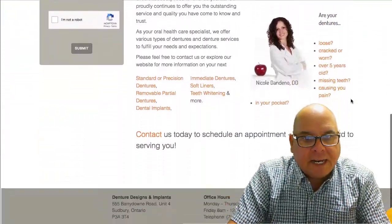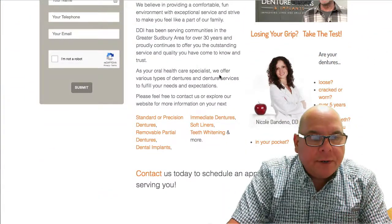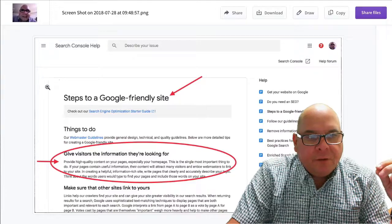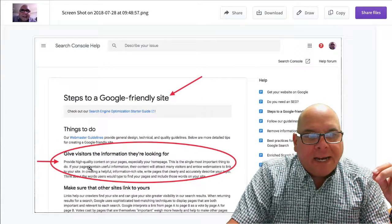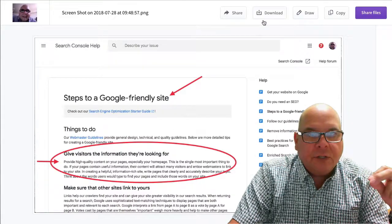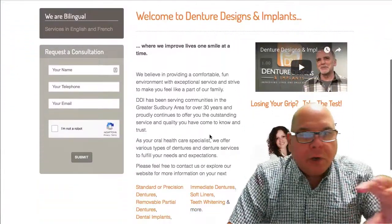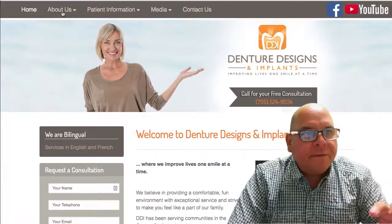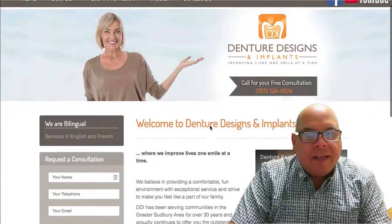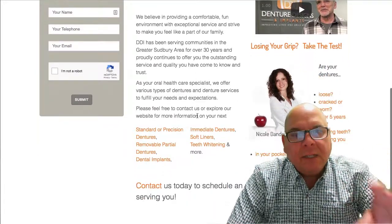So when I look at your site, the most important thing you can do next week is put about 1,500 or 2,000 words on the home page. Google tells you right here, if you want a Google-friendly site, provide high-quality content on your pages, especially your homepage. This is the single most important thing to do. So people say another 1,000 or 1,500 words. You can put it all in different paragraphs. You can talk about all the different things that you guys work with: dentures, implants, partials, anything like that. And you can build all these keywords and related keywords into the home page.